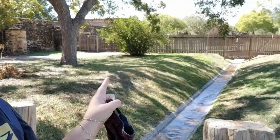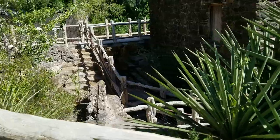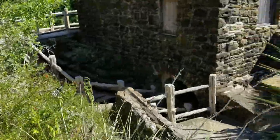Absolutely beautiful. I am standing in front of the water mill here. Absolutely beautiful. Look at that. Gorgeous. Absolutely gorgeous. Let me show you the water mill before I actually show you the beautiful mission. There she is.